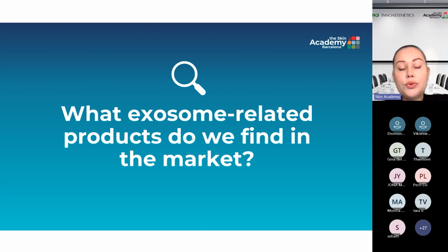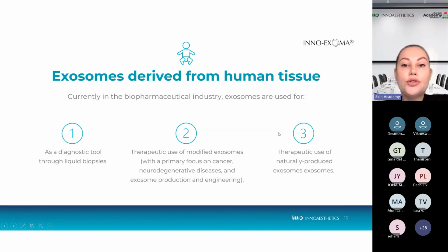So that was the mechanism of the releasing and synthesizing of the human-derived exosome. But what can we find on the market now, and what are the differences between the exosomes? First of all, again, these human-derived exosomes, for which we saw the whole process of obtaining them. But we are not talking about the aesthetic market, let's say. We are talking about the treatment of really severe diseases like neurodegenerative diseases and oncological diseases. Such exosomes can also be used as a diagnostic tool through liquid biopsies.